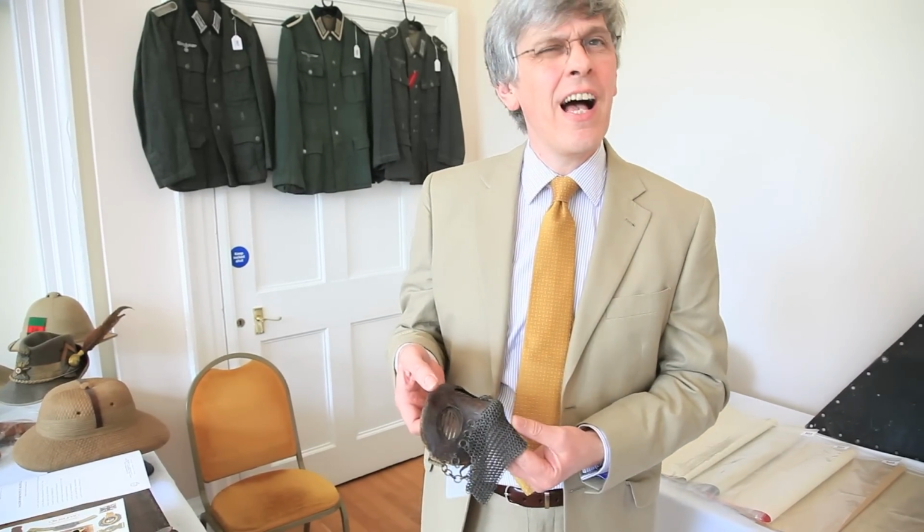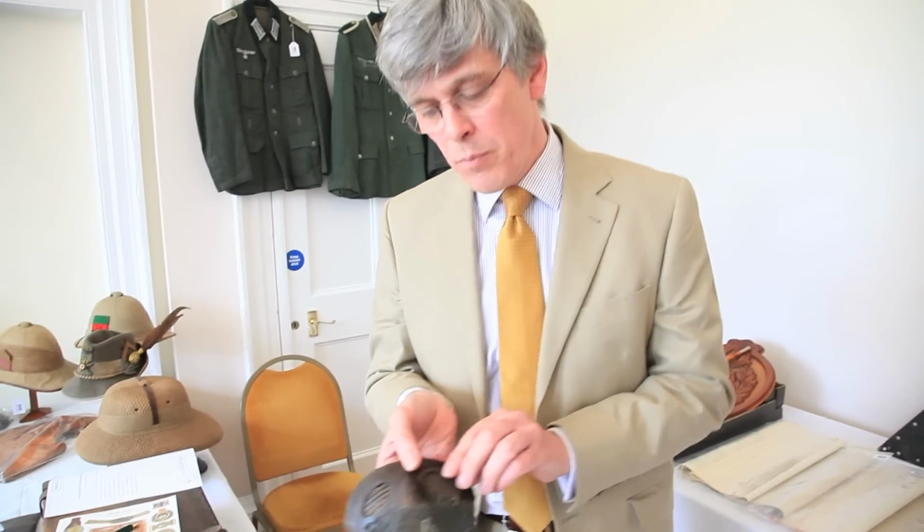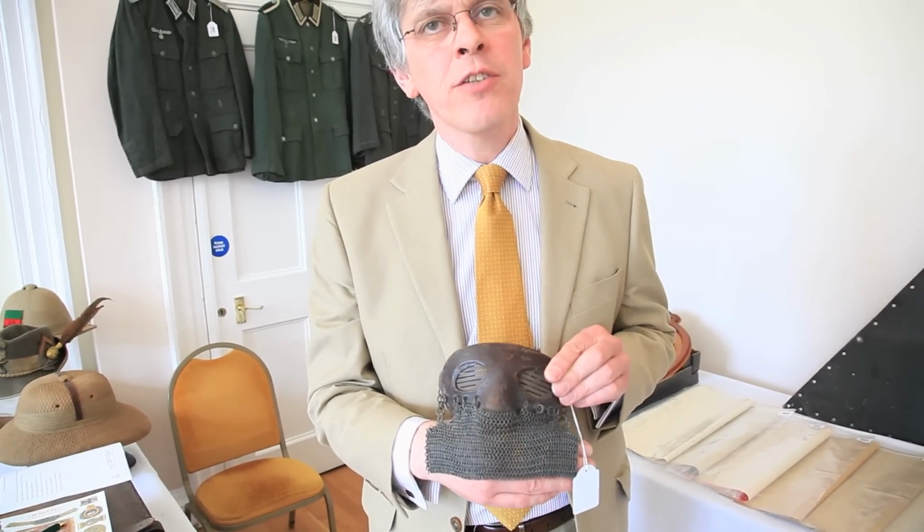This is another item that a number of Armourer readers will recognise, but might be a mystery to some. It's actually a tank driver's mask from the Great War.